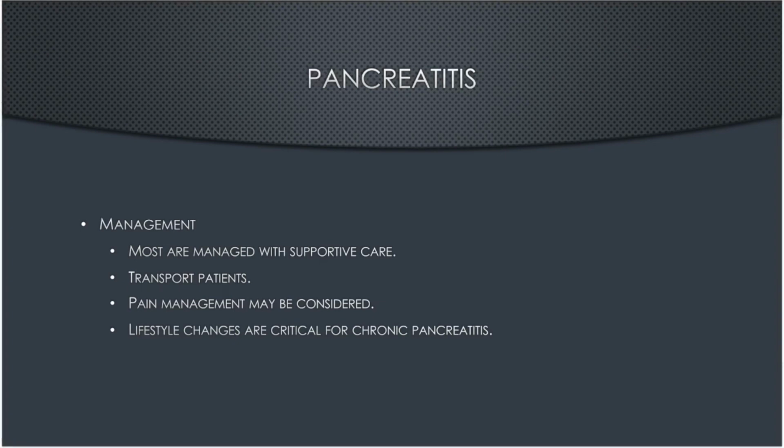The pre-hospital management of pancreatitis is generally just supportive care, whether it be acute or chronic. They're going to get an IV, O2, some monitoring. They should be transported, however, to a facility for better treatment, and if they have chronic pancreatitis, they might want to consider a lifestyle change. They may even need some type of surgery, and patients should be monitored for pancreatic cancer, whether they have an acute presentation or, of course, a chronic presentation.